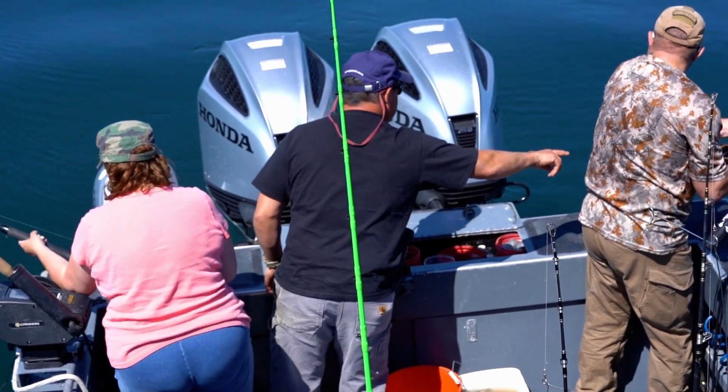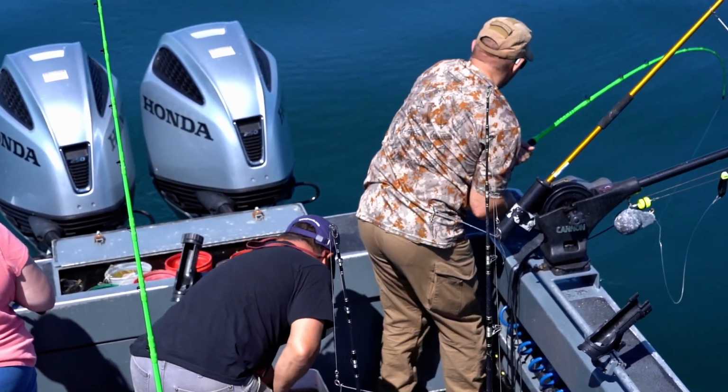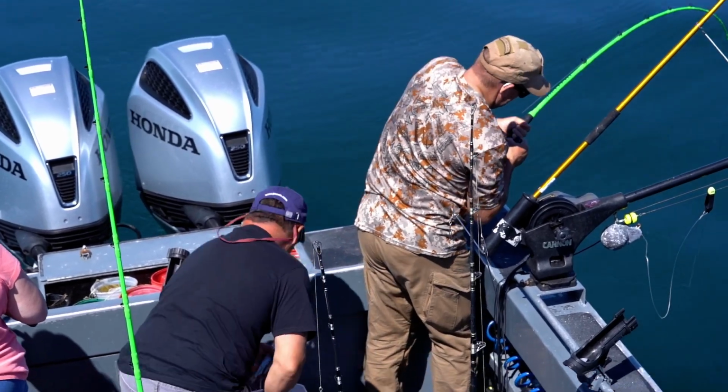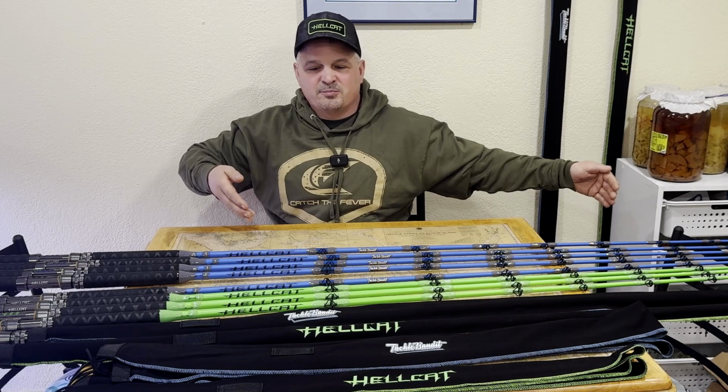Go ahead, just keep it over that way. Oh, yeah, Buffalo. Oh, dang. They like to come in, rub in next to the boat.